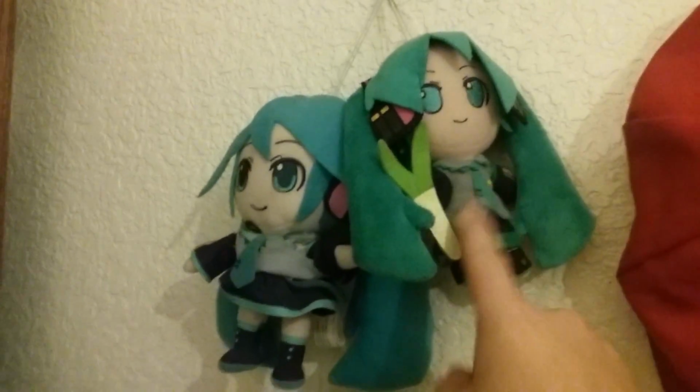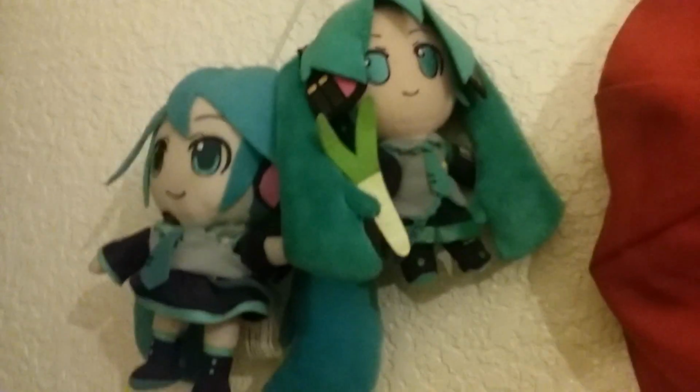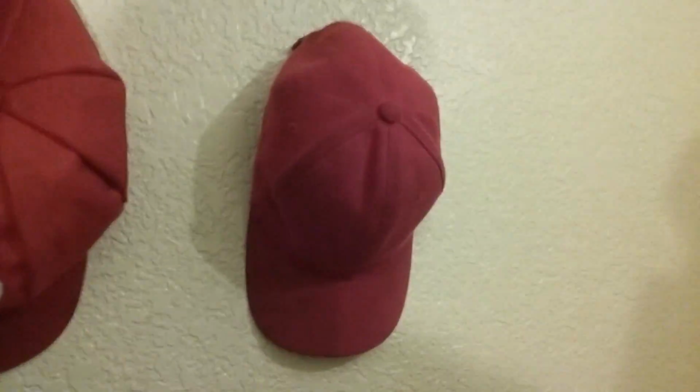This one is a Chinese knockoff that I was scammed into buying for $10 at a local fair. A Mario hat. My duplicate hat that I swap out for my current hat that I wear.